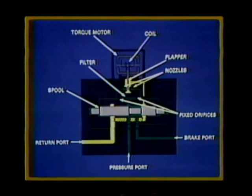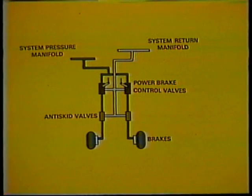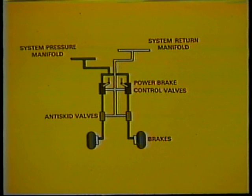The anti-skid valve consists of a torque motor which receives signals from the control box. Here, a spool-type valve directs hydraulic fluid pressure from the pilot's brake control valve to the brake, or from the brake to the system return manifold. The anti-skid valve is located in the line between the pilot's brake control valve and the brake. When the anti-skid system is off, or when the wheel speed is below approximately 10 miles per hour, or a normal no-skid operation exists, this valve is passive, which means the brake pressure is directed to the brakes and the valve has no effect on the system.